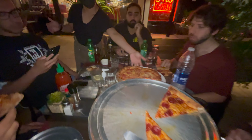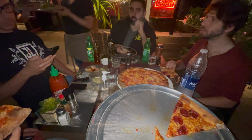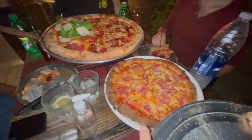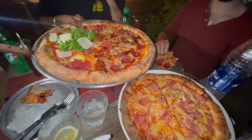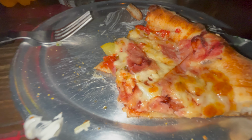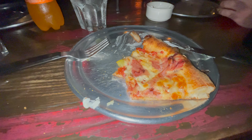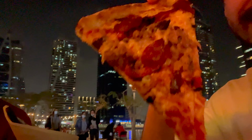Here come the second and third pizzas. Did we order Hawaiian? Yeah, that's it right there, the Hawaiian. The KFC board members trying their Hawaiian pizza. It's pretty good. And the finale is the meat lover's pizza.